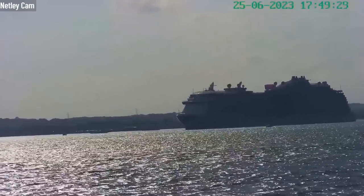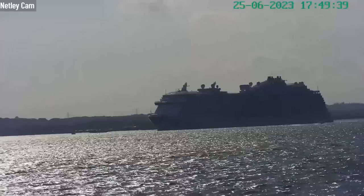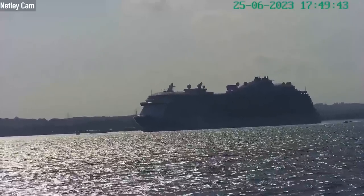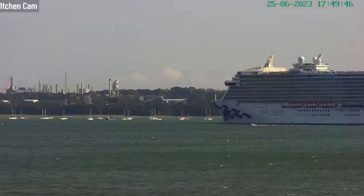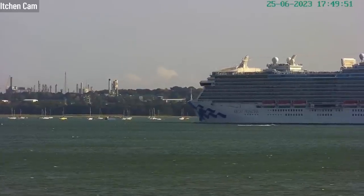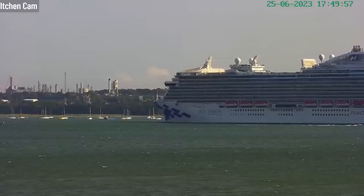It's been a sunny day. What's the temperature? You look at the temperature. 21.5. I would say it feels a good deal warmer than that, but never mind. Maybe it's just the humidity or something. As you see, there are lots of yachts out on their swing moorings. Not quite sure which club they belong to over there. That might be... I'm not sure. One of the clubs. Maybe it's the one over in Hythe or something.